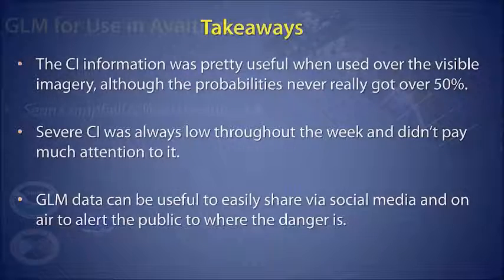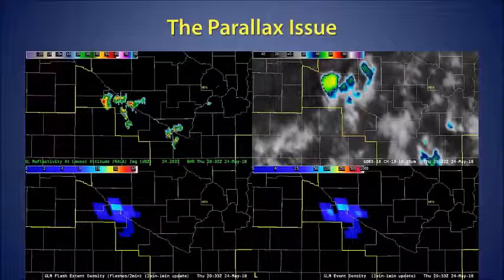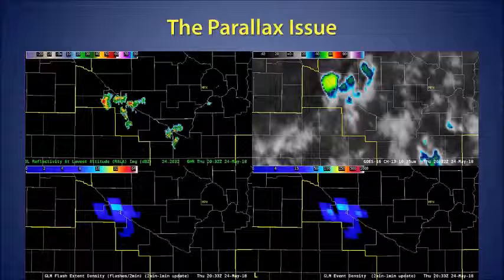Yeah, the first issue I wanted to discuss is the parallax issue. This is from a cluster of storms in southwestern Minnesota. On the top left, you see MRMS reflectivity at lower levels. On the top right, you see GOES-16, channel 13 IR. On the bottom left, you see GLM flash extent density. And on the bottom right, you see GLM event density.